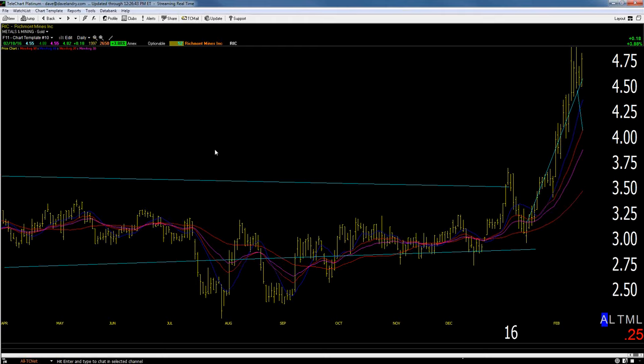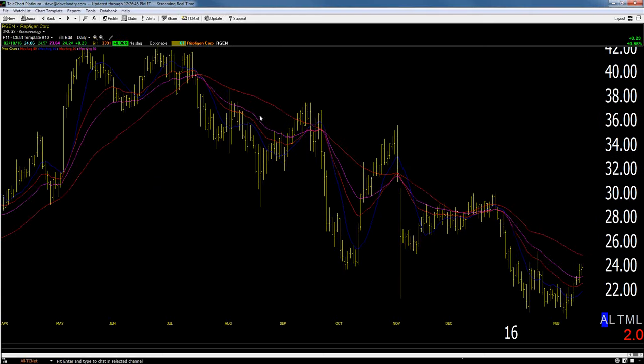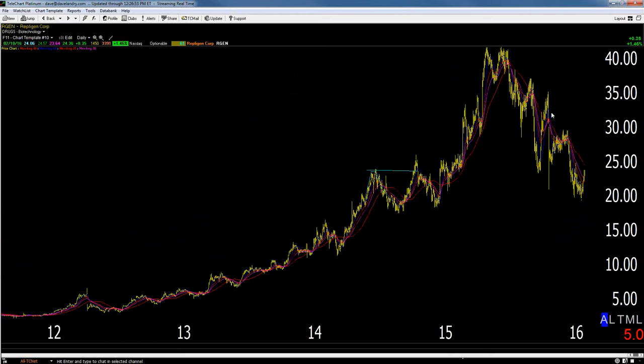Argen for John, RGEN. If anything, a possible short. It's a little bit on the thin side. It's too wide and loose. But I hear you. Possible short, yes, but too wide and loose. I'd avoid that one. Okay, NEM for Phil.